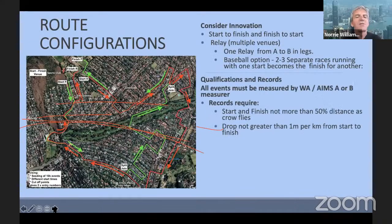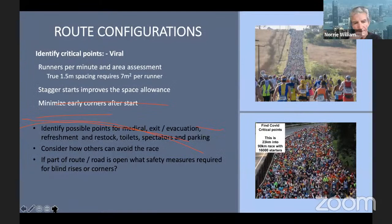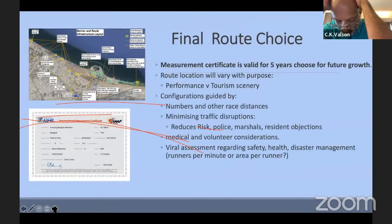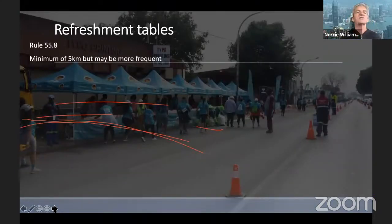Give me that one again. The course is valid for 5 years. Are you saying how often should a measurer be validated? Okay, well, that's actually an excellent question.